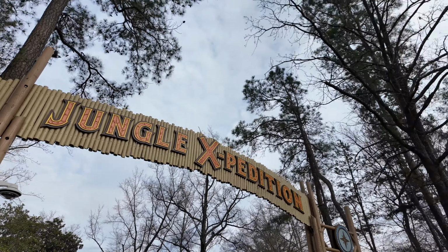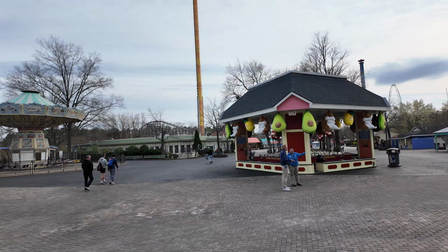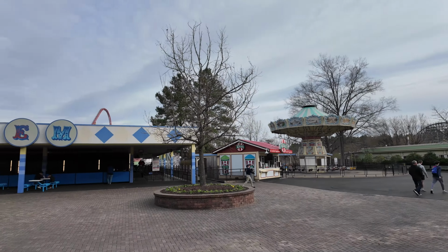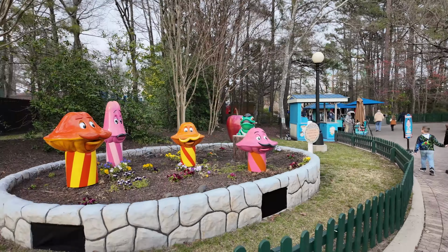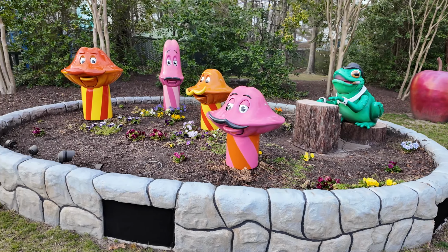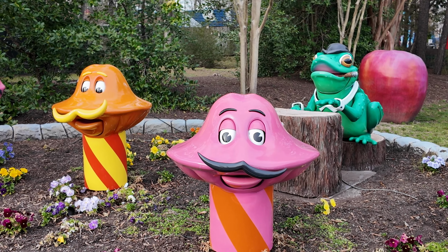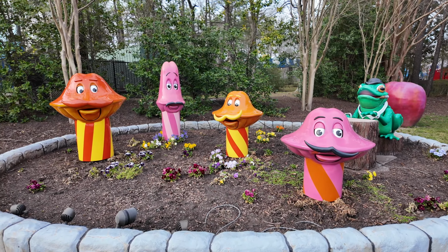So now we are exiting Jungle X-Pedition. Now we're in Candy Apple Grove, which is home to the famous singing mushrooms. I've been standing here for quite a few minutes now, so I don't think my boys are performing tonight.